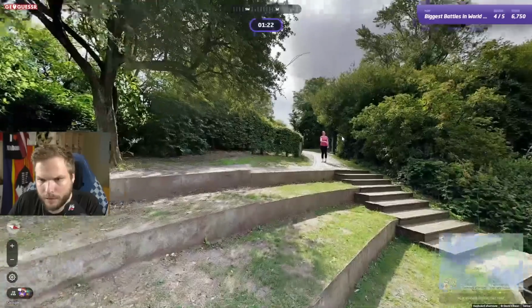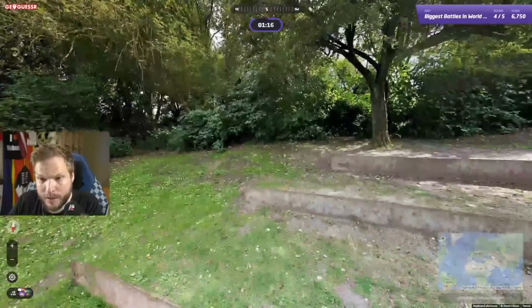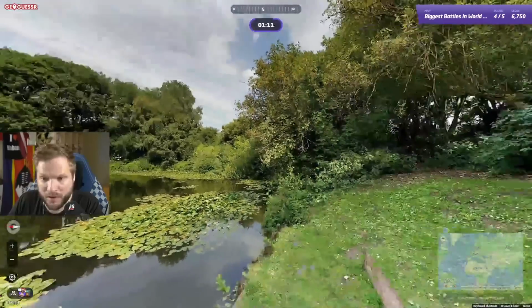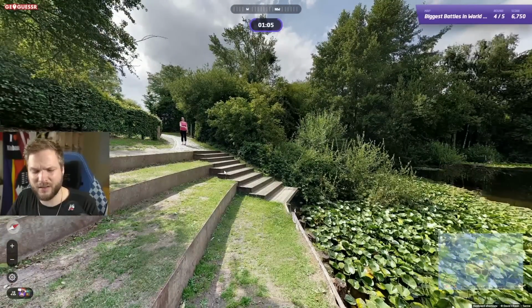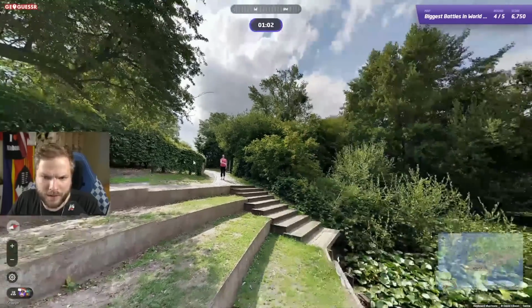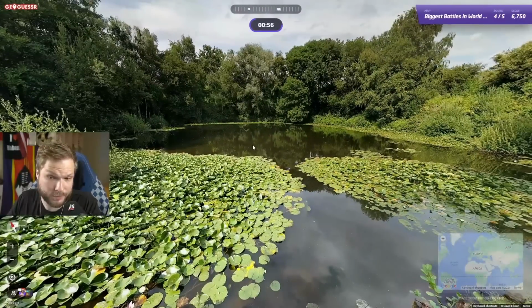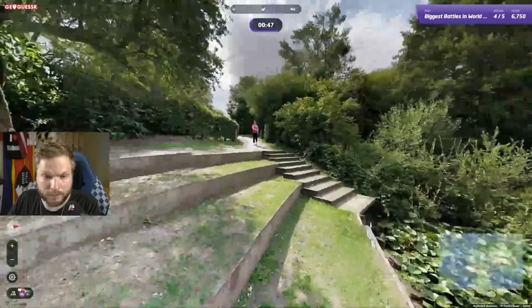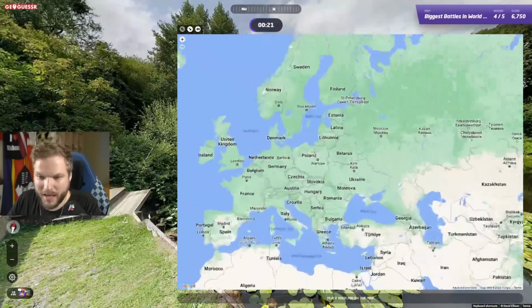Okay, what's next? We have some lady admiring this pond, I guess. And there are no signs, no language, nothing. It looks kind of European, the trees, the flora. So I would think Europe, probably. But which country in Europe? A lot of wars have been fought all over Europe, so where could this be? Anywhere, really. It's a pure guess by the vibes.